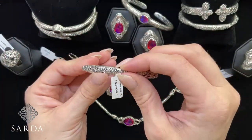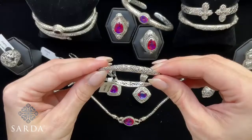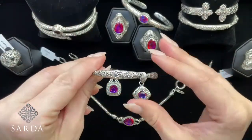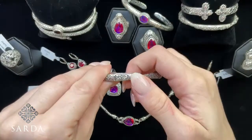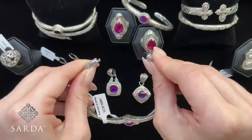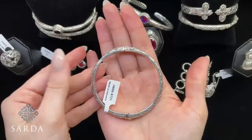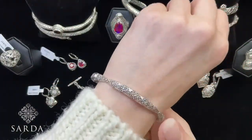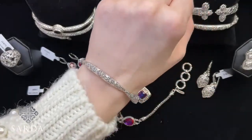And so you can see again, this is scalloped, kind of goes in skinny here at the corners. You've got that Janyl Adair all the way around, and it does have a hidden push button closure. It is a circular bangle. Love this one on, super cute.